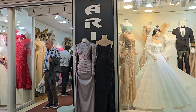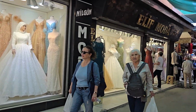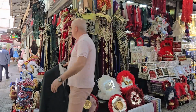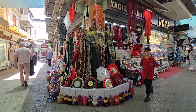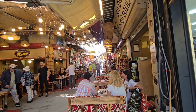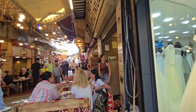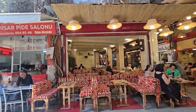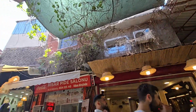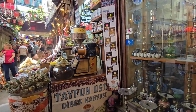And there are some very sparkly dresses. They're beautiful. And those look like those photography shops where you could dress up. Wow. And I think I found the food court. Sort of a food court. Lots of tables. Actually, this is very cool. I don't really look up, but wow, this is seriously the food court.